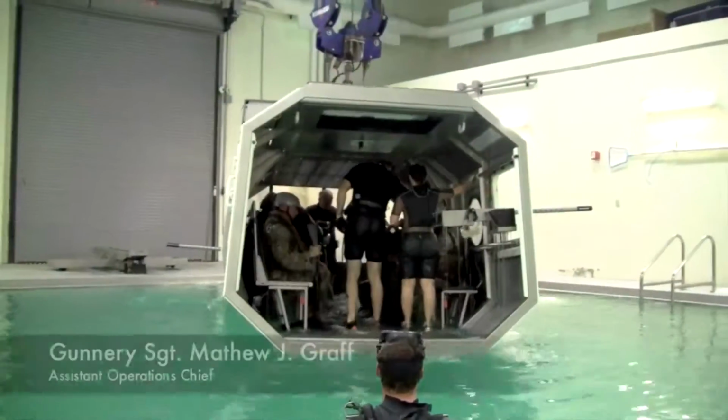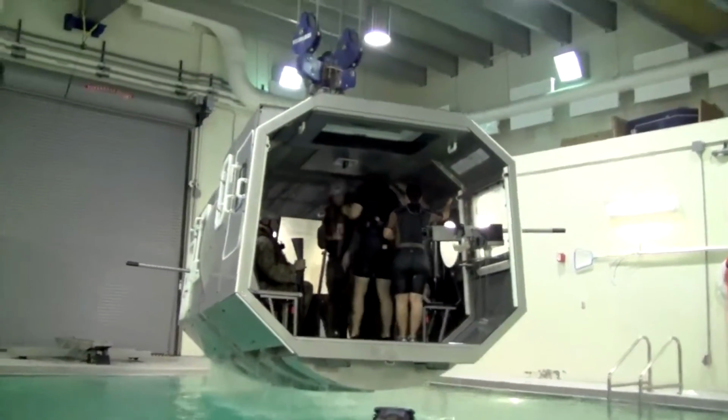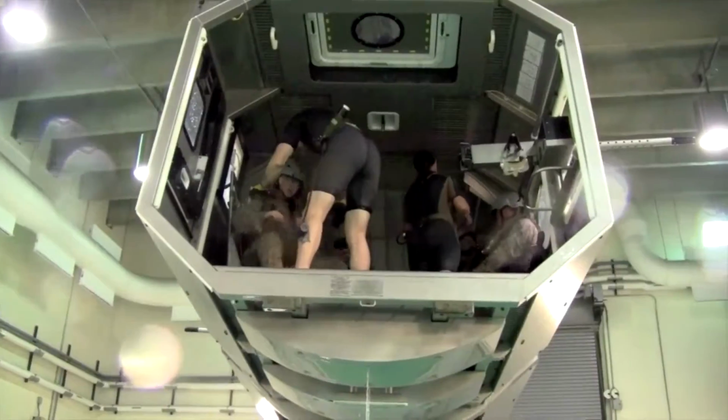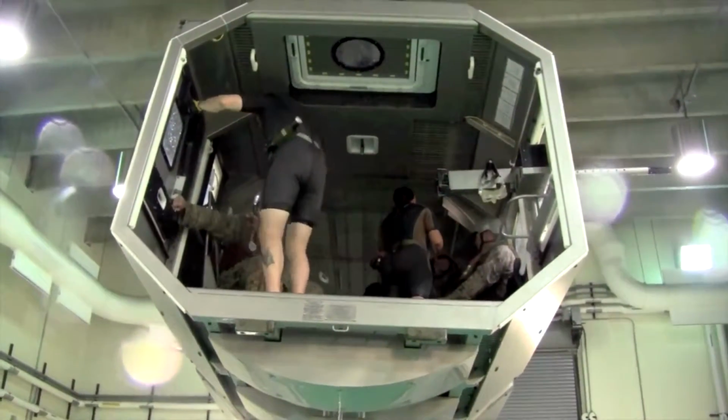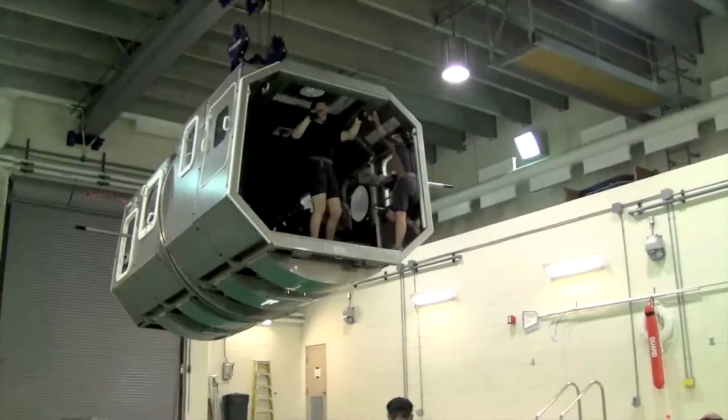So many real-life situations you can get yourself used to, practice for, to get out of, is always a good thing. I think prior to that it would be real hard if I was in any kind of helicopter crash in the water. I definitely wouldn't have any idea.